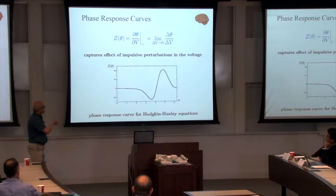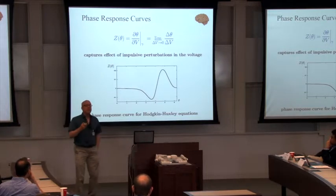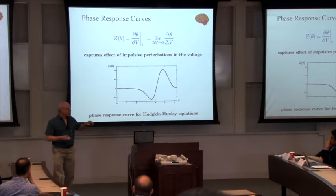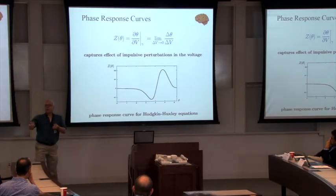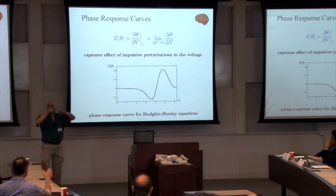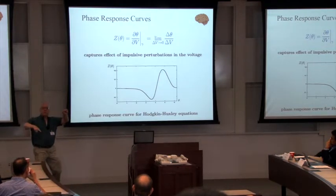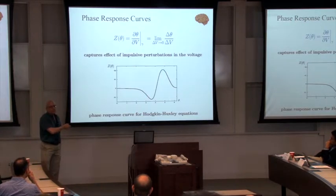And for the Hodgkin-Huxley equations, this is what the phase response curve looks like. You see sometimes it's negative, sometimes it's positive. And this tells us in some sense that timing is everything. So if I kick my periodic orbit when the phase is here, where the PRC is negative, that kicks me, let's say it's a positive delta V, to a lower value of theta. It'd be a negative delta theta. Then my dynamics would just be d theta dt is equal to omega. It takes me longer to come back to where the neuron fires. So this actually makes the neuron take longer to fire an action potential.